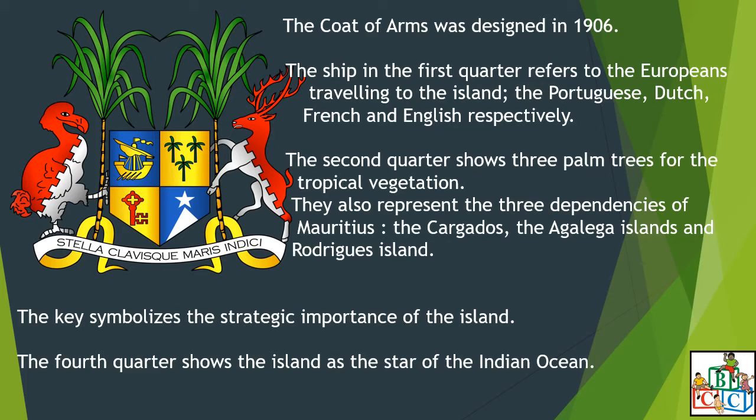The key symbolizes the strategic importance of the island. Okay, so this is about the key, which symbolizes the strategic importance of the island. The fourth quarter shows the island as the star of the Indian Ocean. Okay, let us move on.